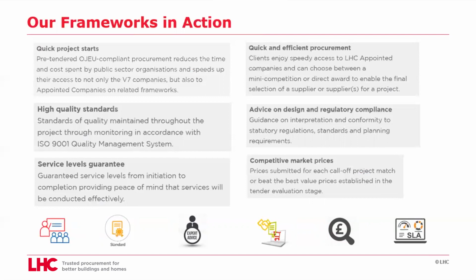We can provide support and advice throughout the project. And through our FAC-1 agreement, all of the companies have a minimum requirement of service level guarantees. While you're able to set your own requirements with each contractor, you can always have these to fall back on should you require. You can also be sure that all the companies on the framework have gone through a competitive procedure to be on this and have pre-agreed maximum approved prices for works associated with the frameworks, and these will not be exceeded.